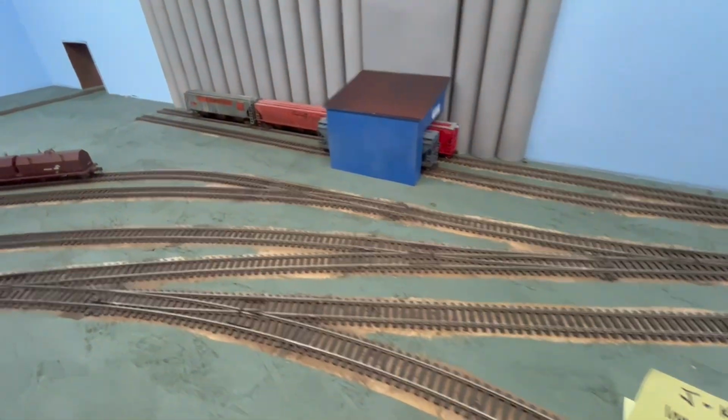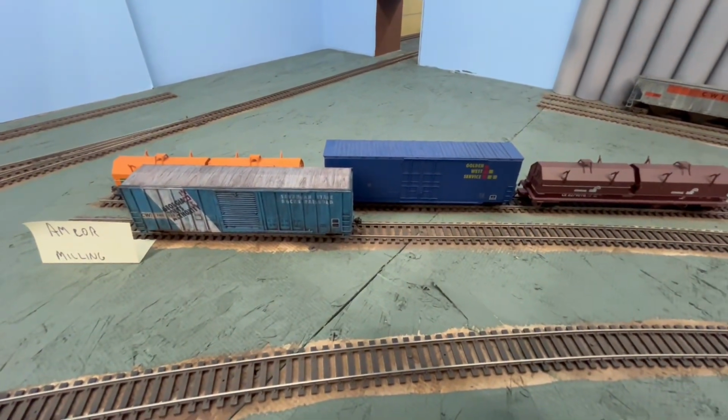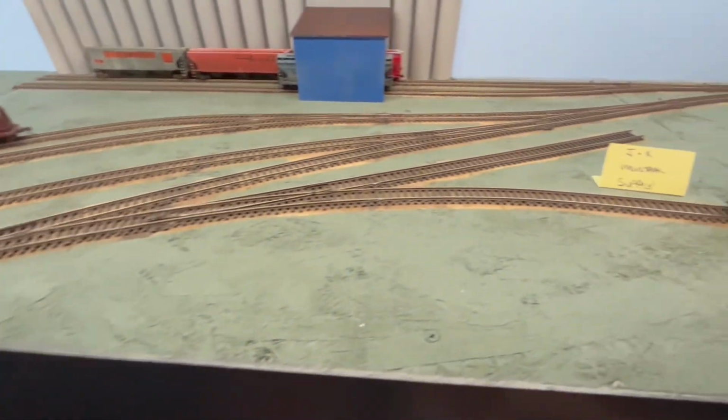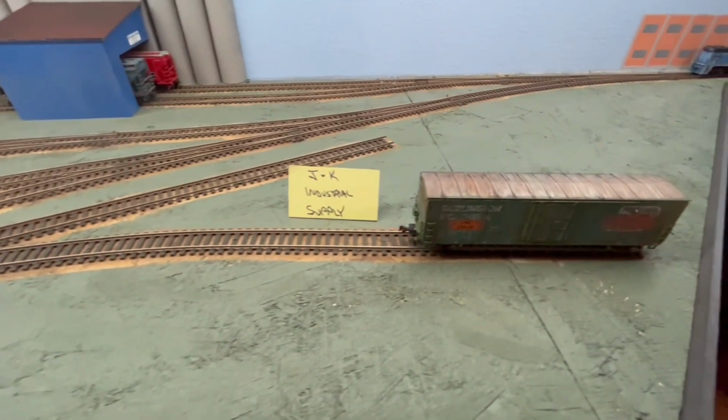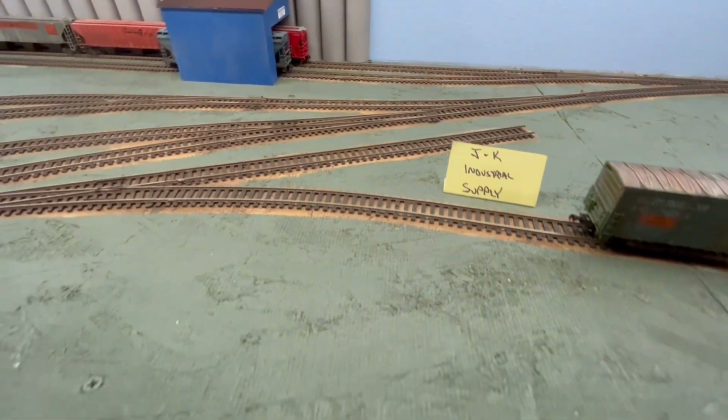Coming back to the left, then we come to Amcor Milling, which is here. We'll have spots for 5 cars. And then the last industry here is the J&K Industrial Supply, which again will just have a simple building behind our single car with a little off-spot area here.